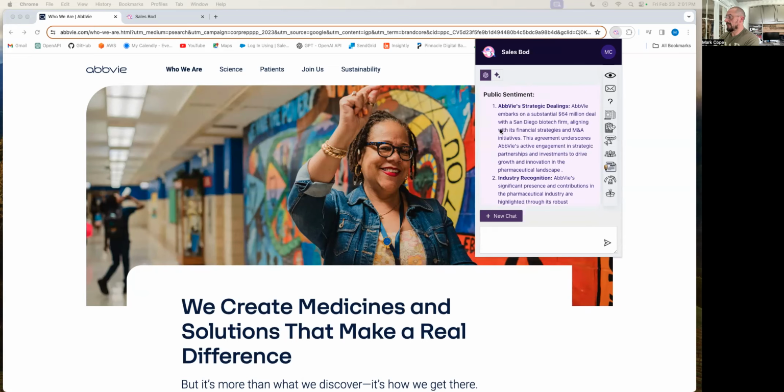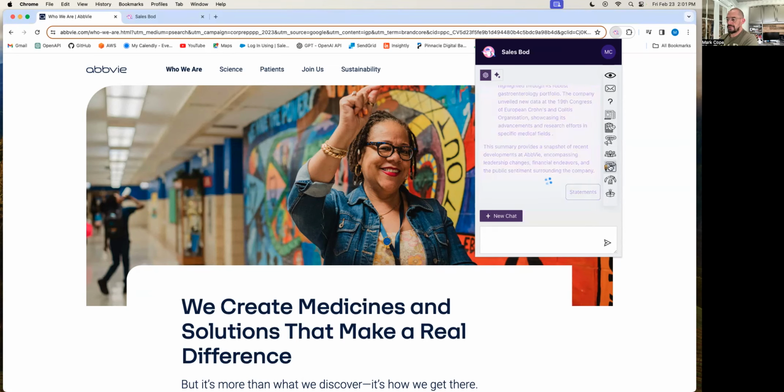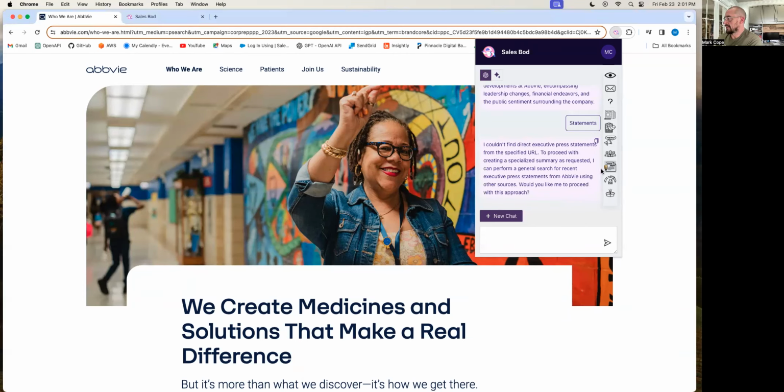That's just to give everyone a little snapshot of what SalesBot can do. And obviously, all you do is hit one of these little icons down here, and everything just happens in the background. You don't have to worry about prompts. You don't have to worry about mastering AI. We did all that for you.